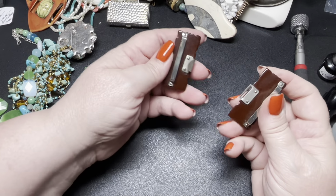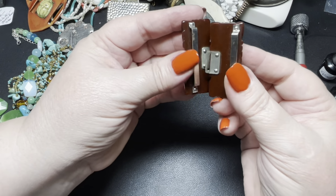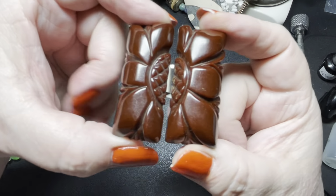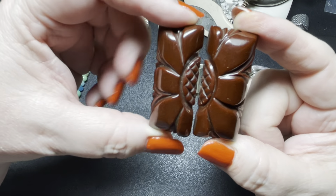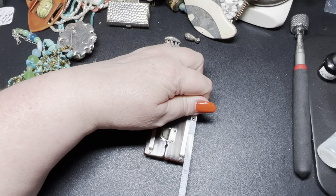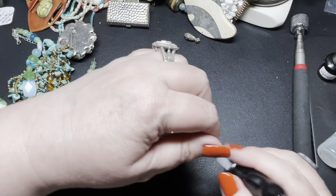So this is a belt clip. There you go. Your belt goes through here. There's the clip. So it's like a square sunflower. Isn't that cool? I think this one is super cool. The belt on this one would be a little shorter, less than 1 3/8.